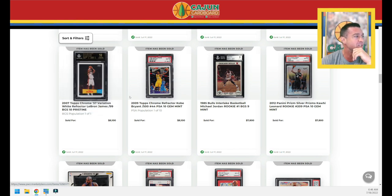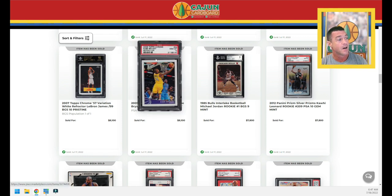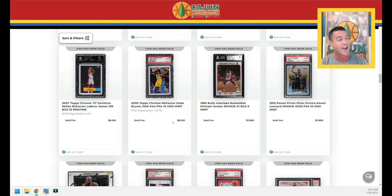The LeBron, this is that 57 variation where it's kind of a throwback to 1957 Topps, but this is numbered to 99. It's a white refractor, so it's a BGS Pop 1, $8,100. So big time pickup for a LeBron collector out there. I know a couple of LeBron collectors. I wouldn't be surprised if one of my buddies picked this card up and I found out about it today on messages. Right next to it, we got a 2009 Kobe Refractor PSA 10. These are serial numbered to 500, goes for $8,100.